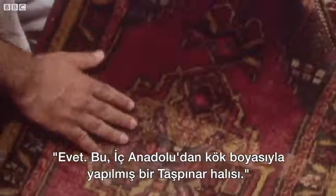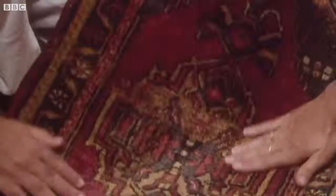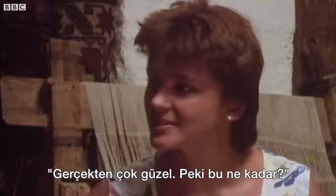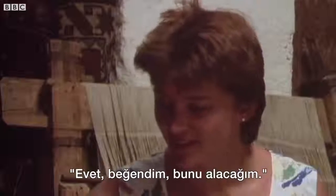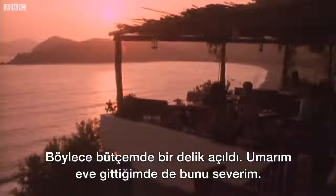There is a fine Tashpınar from Central Anatolia. This is all vegetable dyes, too, like that one. Yes, it's lovely, isn't it? And how much is this? It's only 50 pounds. Yes, I do like that. I think I'll have it. A dent in my budget. I hope I still like it when I get it home.